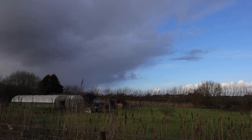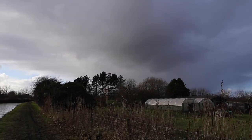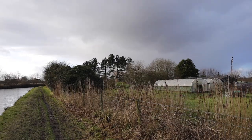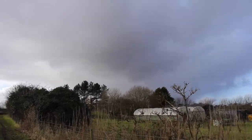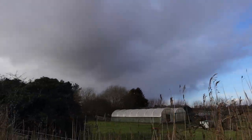Now, there looks to be a little bit of bad weather heading in. Looks like it's going to hit us directly. Maybe a little bit of rain showers. I've got the GoPro with me, so if need be, I'll just put this camera away and wait for it to pass over. They're only isolated showers, so it shouldn't be too bad. We can see it's definitely heading in.